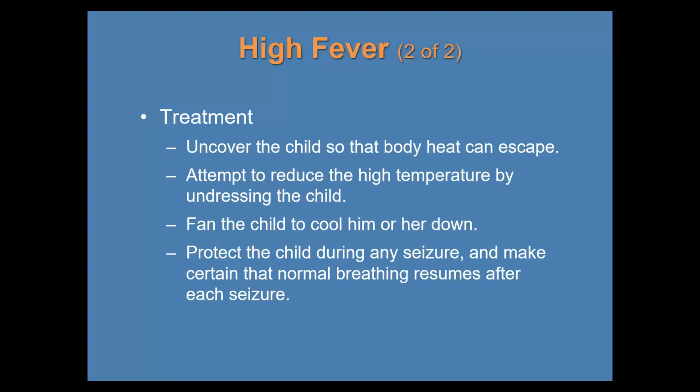Again, like I said, just take any warm clothing off of them, or clothing in general. Fan the child to cool them down. We don't want to put ice bags and all that sort of stuff. So it's a gradual cooling type thing. And like I said, they do have the potential to have seizures, like I was telling you earlier about the child that I had to deal with.